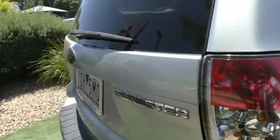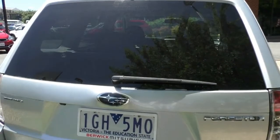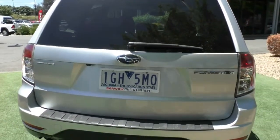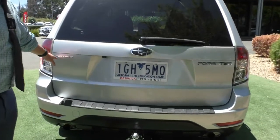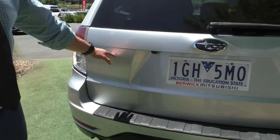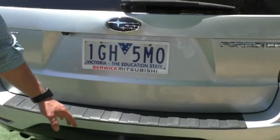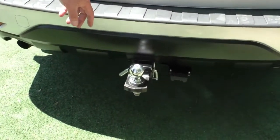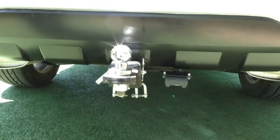Moving around to the back of the car now, the Forester's overall shape and size hasn't changed a lot in many years, so it still looks quite relevant even to the current spec. You've got the badges in place for your symmetrical all-wheel drive, your Forester badge on the right, and the previous owners also fitted a genuine square hitch Subaru tow bar with the 7-pin plug on there as well. They do a good job with these too.